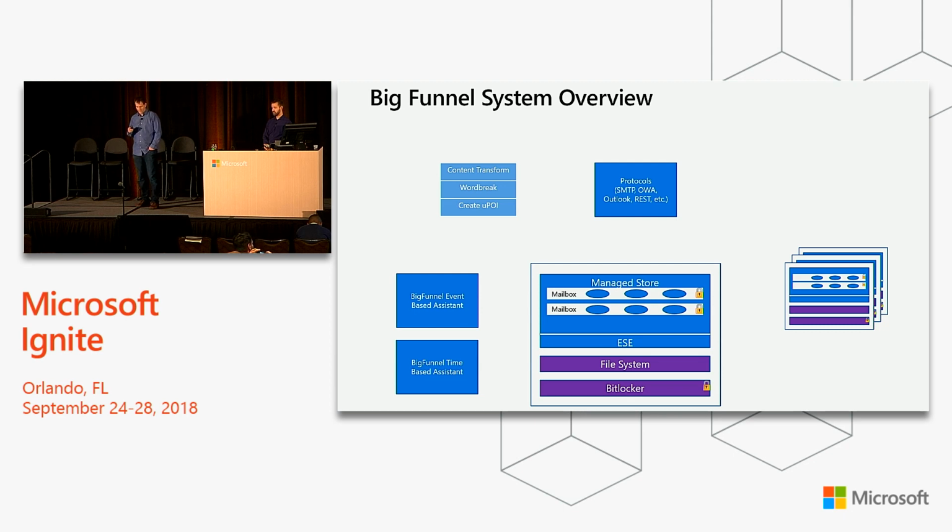If you're familiar with 2013 or 2016, you may be familiar with the node runner processes. And if you look at a 2019 server, you will see that they are still there. You might wonder, well, if you've rewritten the search index, why are these processes still there? That's because BigFunnel is really about the index storage itself, not the other pieces. There's a lot more to the full search experience than just index storage.